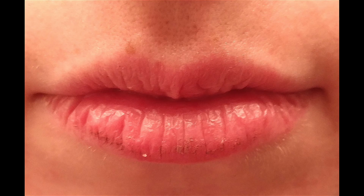One, if not the biggest, side effects this month, which have been so annoying, are my dry lips. My lips have never been this dry before, and I'll go ahead and insert a picture just to show you a little bit of how dry, cracked, nasty they are, and it is as painful as it looks. It's very annoying. I feel like I'm constantly putting Vaseline on my lips and it just drinks it up.